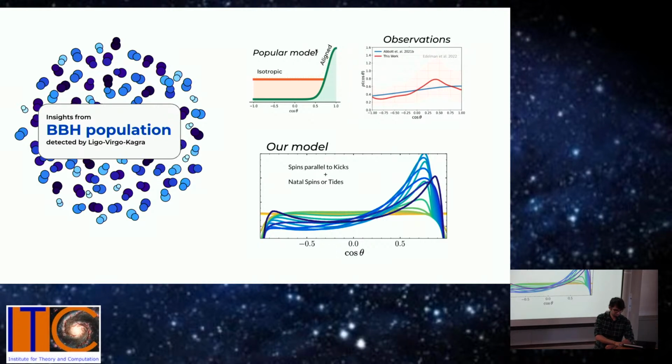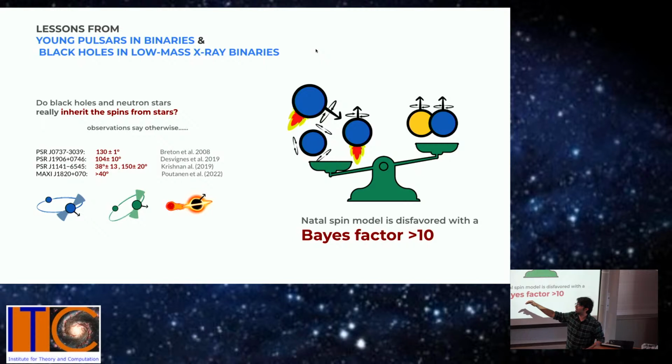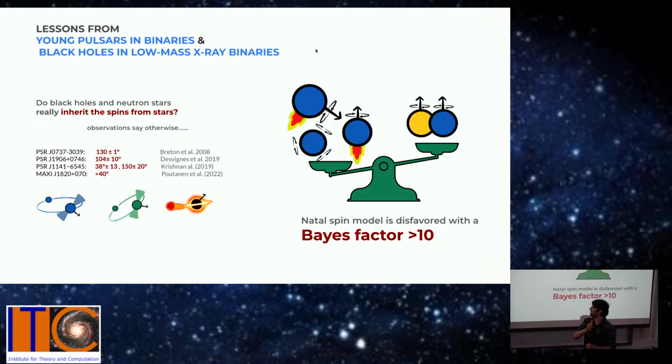The second thing is, so this was gravitational waves. We can also look at the tilt measurements, let's say from young pulsars or LMXBs. I kind of referred to these early on. So we have two neutron star plus neutron star cases where one of them is a young pulsar, and we have some tilt measurements of this. And we even have one LMXB where we can measure the spin tilt. And what we can do is we can look at the different models.